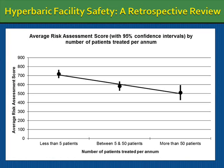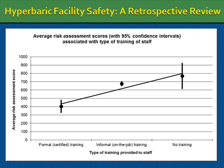You can see a fairly significant picture here. Facilities that have less than 5 treatments per year are statistically very significantly less safe than facilities that are typically treating more than 50 patients per year. Most of these facilities would be doing a lot of HBO and the occasional diver treatment, although I can think of 3 examples around the world where they have a lot of diving accidents treated. But your typical diving accident treatment regimen in a remote facility is going to be somewhere between 5 and 50 patients per year, and you can see it comes up pretty much in the middle. That's the risk assessment score over there. So the higher you go, the less safe one would expect that facility to be, looking at the scale that we established.